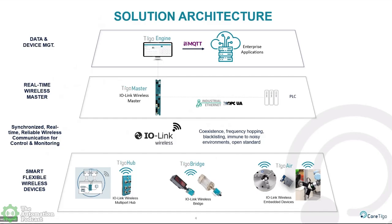So for the audio audience, the hub, just to paint a visual picture, looks like your on-machine I.O., your block I.O., with a bunch of what look like M12s or M8s on it. So you would wire your 6 devices into it with some quick disconnect cables, and then it's wireless. It has this wireless symbol above it.